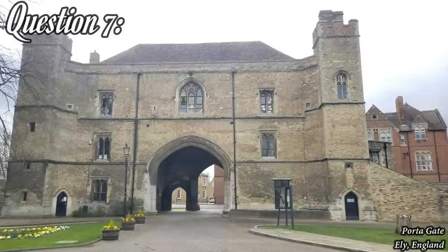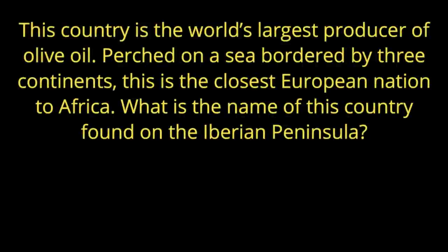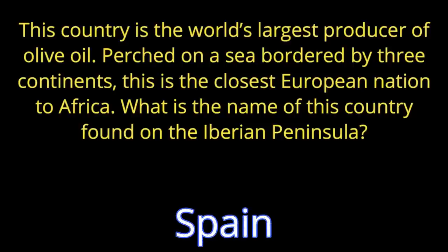Question number seven. This country is the world's largest producer of olive oil. Perched on a sea bordered by three continents, this is the closest European nation to Africa. What is the name of this country found on the Iberian Peninsula? The answer is Spain.